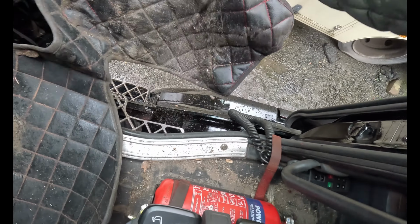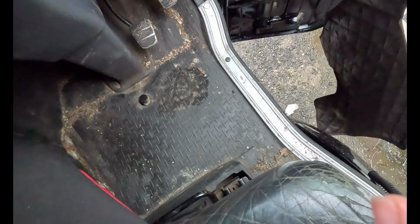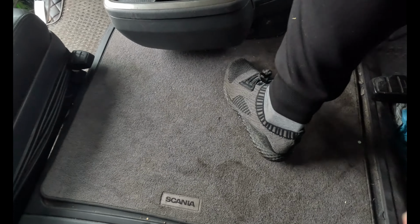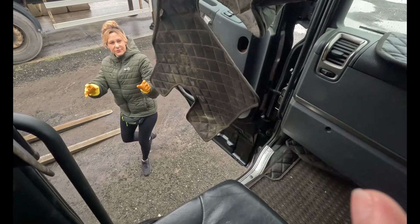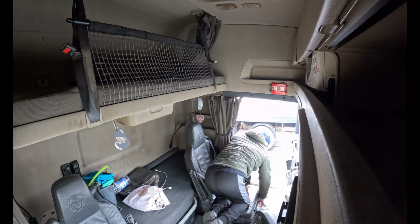Look at the state of that. Look at the floor. So we just took the other carpet out and there you go. Thank you very much. Wow. That's minging, that. I just pulled two things out and this is how dirty it is already.